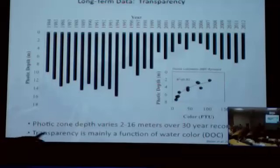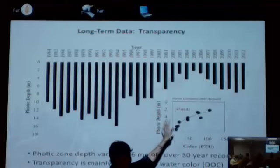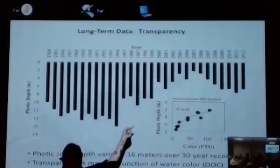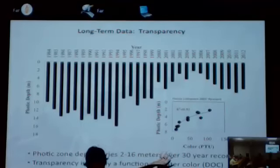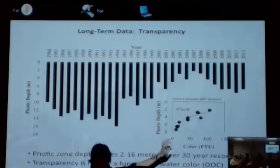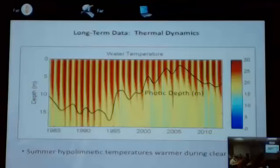And we find that transparency, we have watercolor measurements and some DOC measurements, and we find that instead of in most lakes where you see this kind of variation in transparency where it's due to algal blooms going on, this is not the case here. This is an oligotrophic lake, no algal problems. Instead, it's color, it's dissolved organic material that's stained that's causing this change. Well, what is driving that?